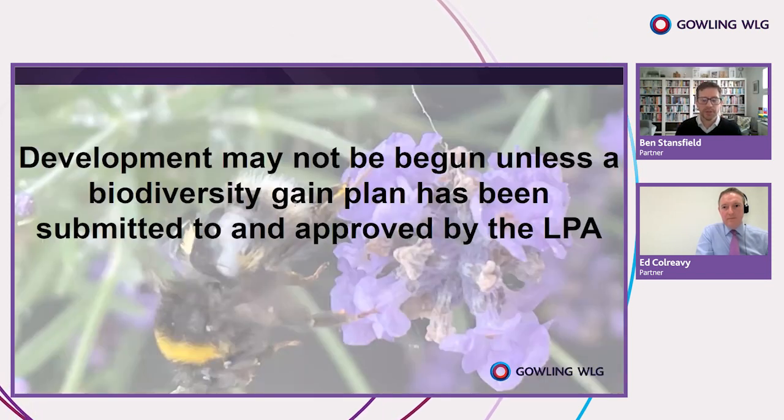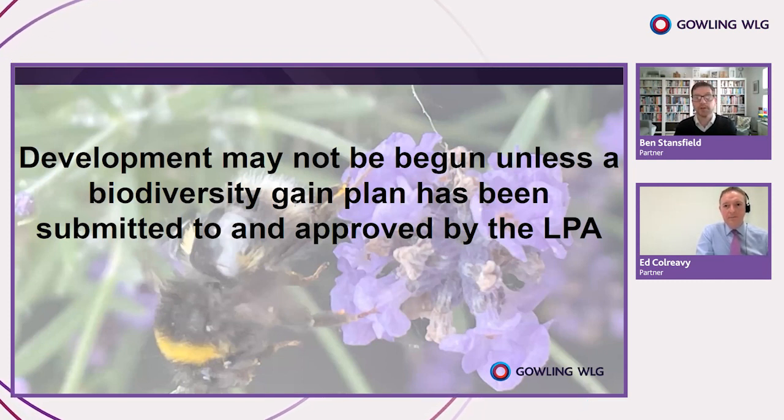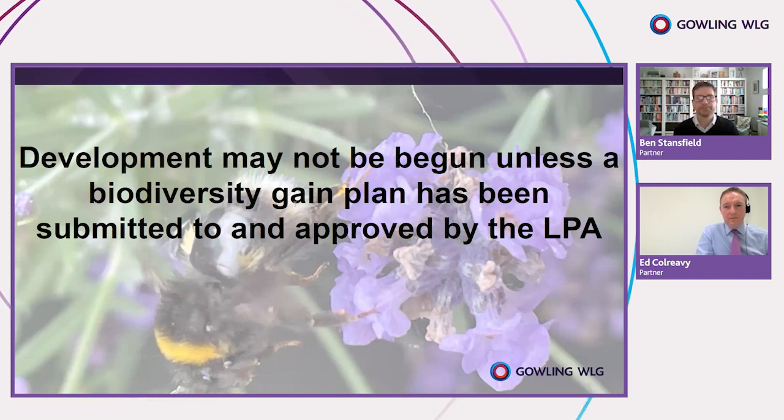So I referenced a minute ago the condition which will be imposed. The Environment Act says planning permissions will be deemed to include a condition which says that development may not be begun until a biodiversity gain plan has been submitted and approved by the local planning authority. I suspect in reality that condition will be very expressly included in the permission.